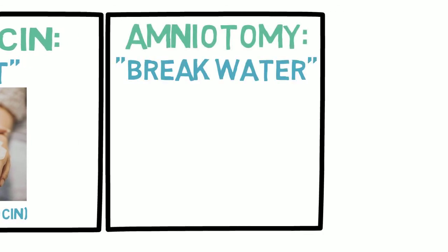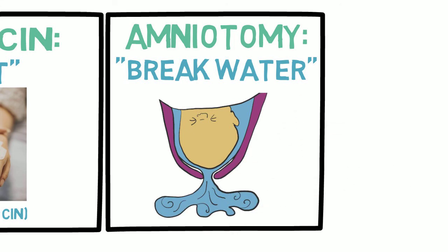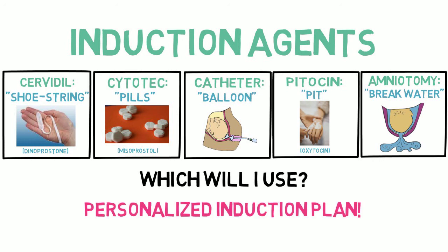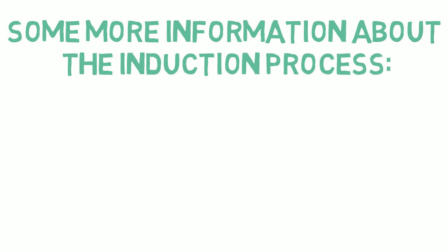Amniotomy, or breaking your water, is another way to help your induction process along. A provider will make a hole in the water sac around your baby, which helps release more hormones. It also allows the head of the baby to put pressure on the cervix. You may use all or some of these methods. Some can't be used in certain conditions, but your provider will walk you through the options that are best suited for you. Some more information about the induction process.